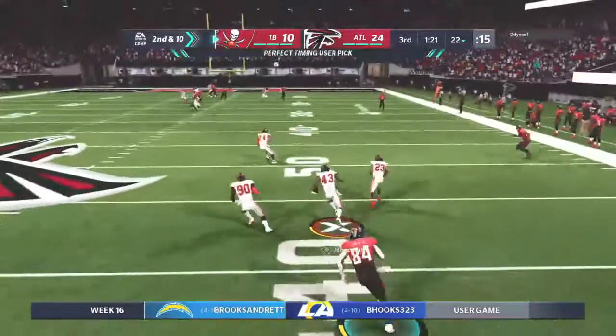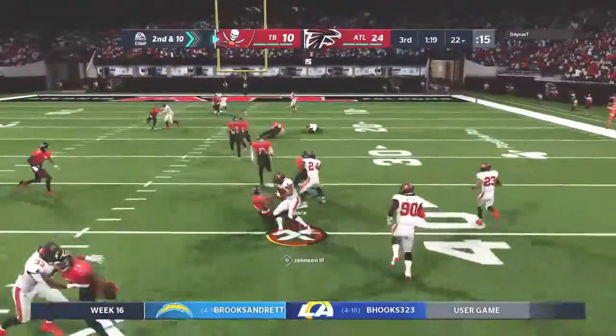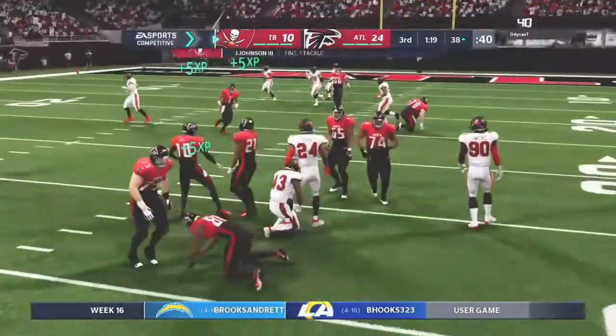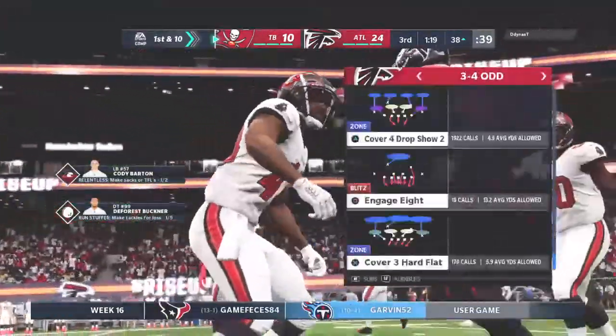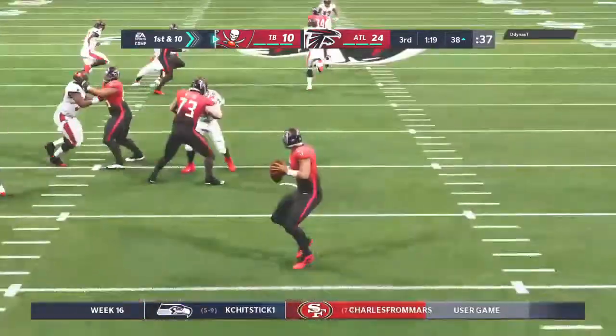Oh, and Tua is going to be intercepted for the 3rd time. Picked off by John Johnson. And he will take this all the way down to the 38-yard line. Buccaneers. Well, that's 3 picks he's now thrown in this game.